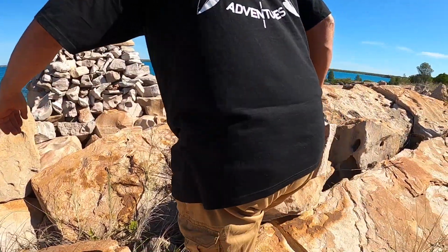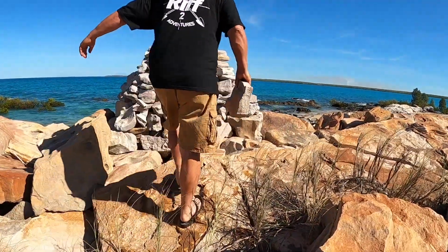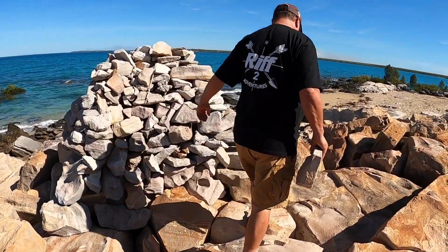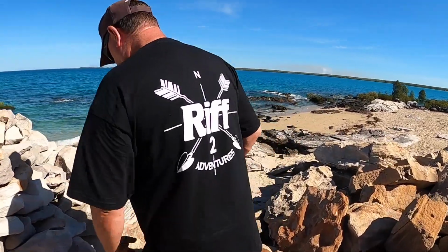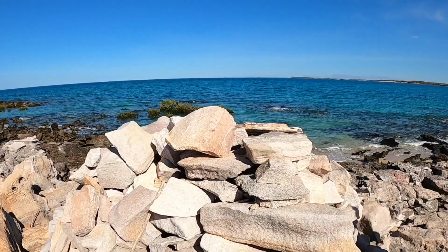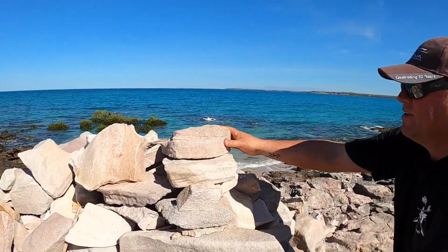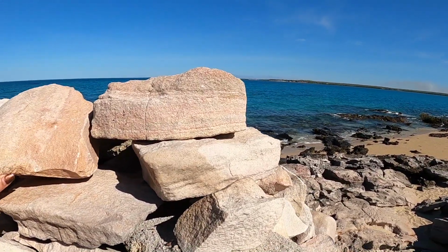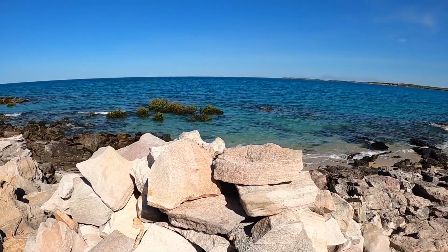Next mission is to get up the hill of rocks in thongs. And the placement. Can't really go wrong with the placement. So we're going to go right on top of the tower. Maybe, hopefully. Well done, babe, that's perfect. Woo! Let's put your nails in as well.